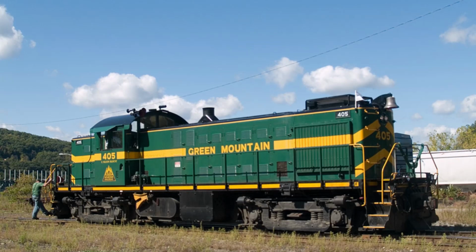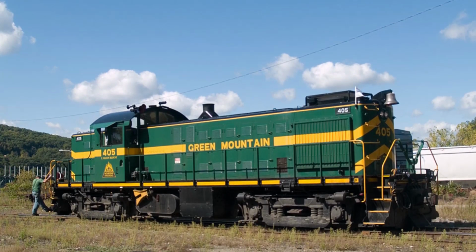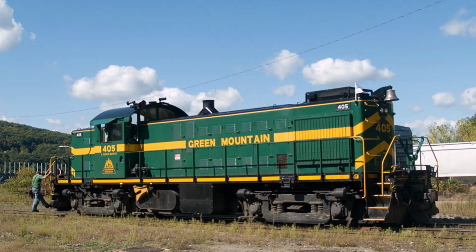Even with some rumors of 405 eventually retiring, the locomotive has and continues to prove its value as a dedicated locomotive of the Green Mountain Railway, as well as the Rutland Railroad and the mighty American Locomotive Works.